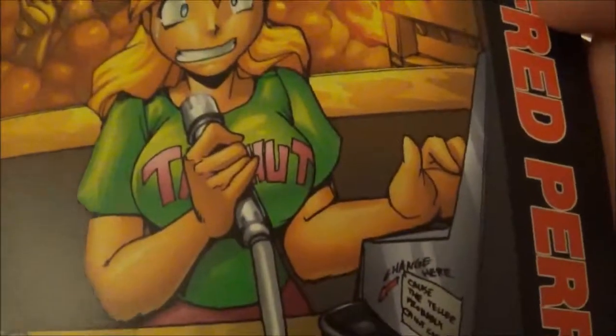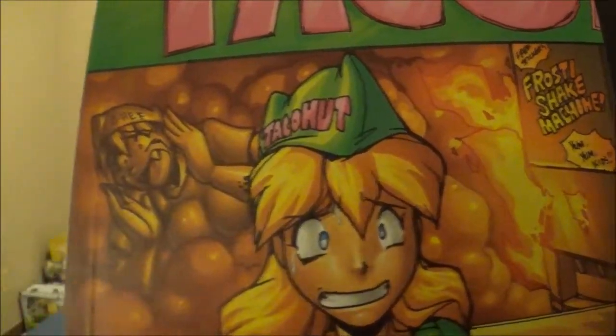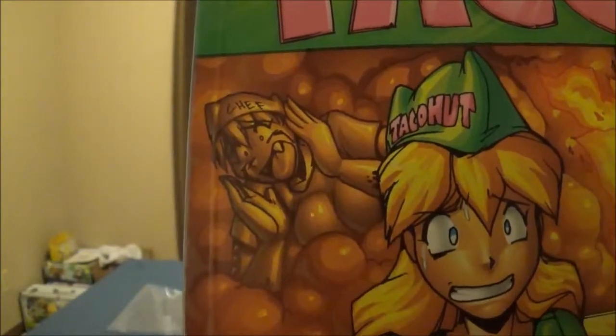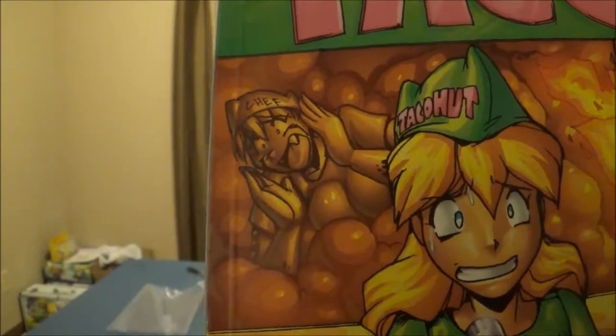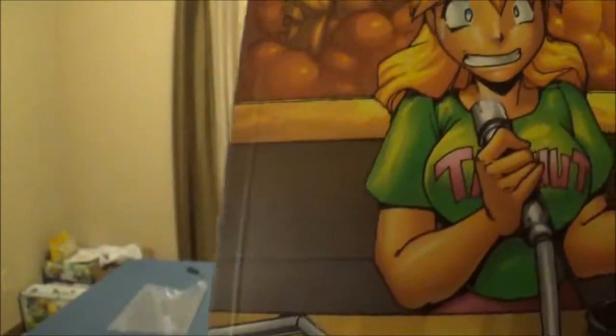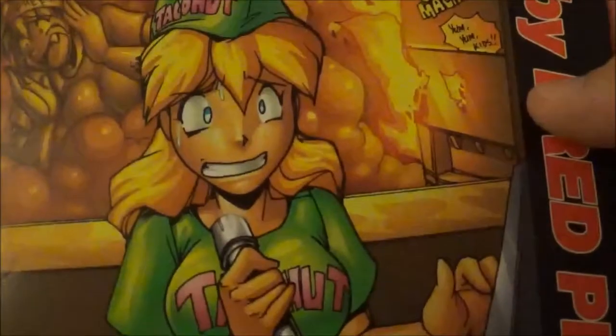And the final one we have is the Collected Gold Digger number 9. Here we have, it looks like, Gina at Taco Hut, and there's Brittany back there. I have no idea. Is that the Frosty Shake machine that's going crazy? Probably everything in the back's going crazy. Taco Hut is a good name for a restaurant. Alright, well, that is it for that. So, let's continue on.